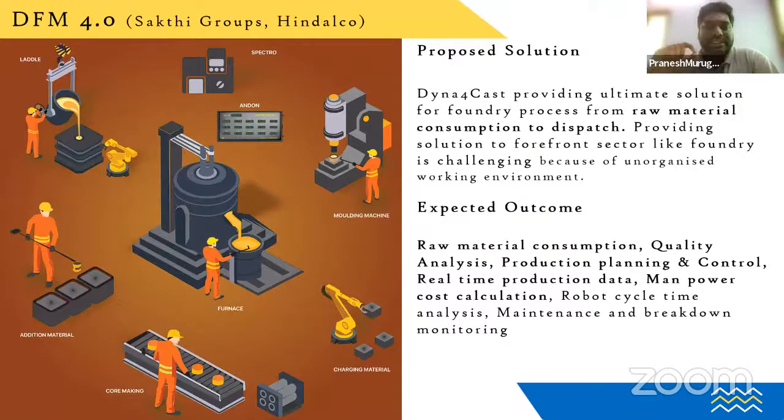So yeah, this is one of our case studies that we have implemented in a casting unit. Our casting product is called DFM 4.0, which is Dyna Foundry Management. What we do is integrate with all the machines available in the casting unit, and then look at the individual data that we can tap from the devices.